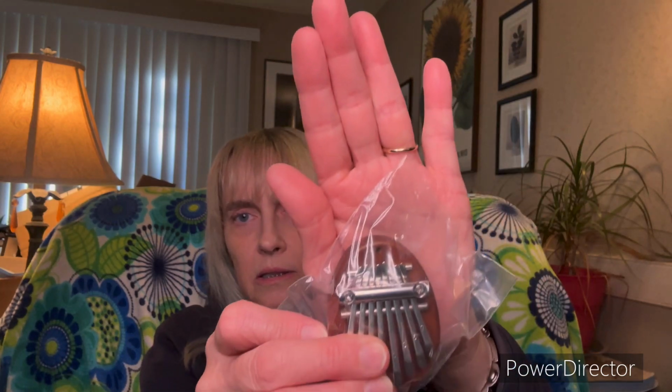I think it's cute. It's wooden. And it's got a little hole at the top. I don't know if you can see it. And it came with just a little chain to put through it.